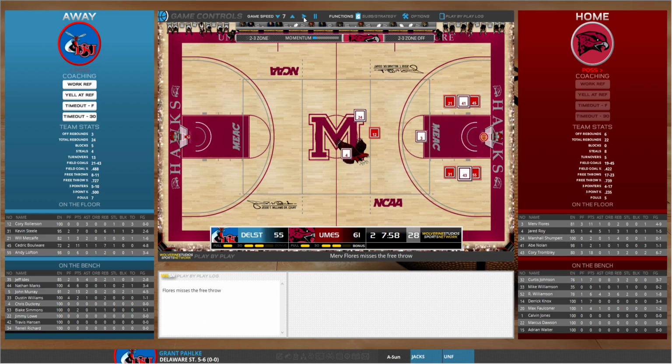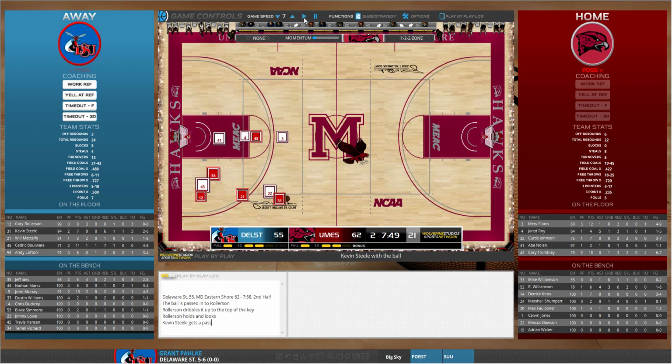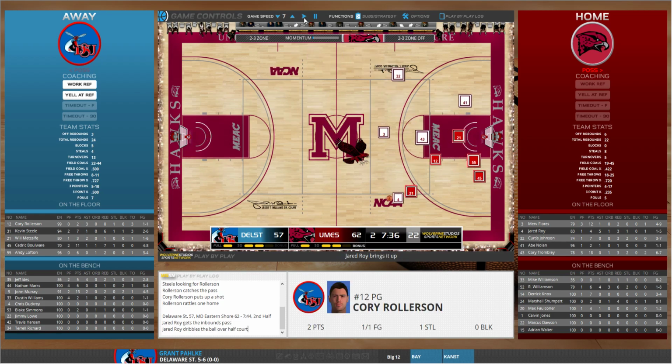Flores at the line here. Flores misses his first, and he makes the second. Flores goes 1 for 2. Eastern Shore 62-55. And Rollerson brings the ball up. Rollerson, top of the key. Rollerson passes over to Steele on the left wing. Steele passes to Rollerson in the left short corner. He takes a long shot, and he scores. 2 points for Rollerson now.